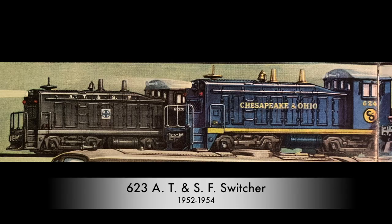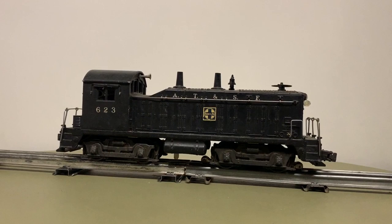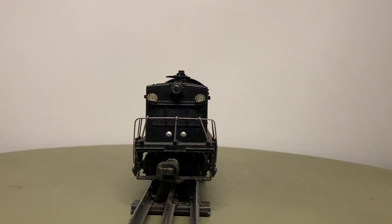This model was almost identical to the 622, but lacked the ringing bell. The Atchison, Topeka and Santa Fe Railway purchased 15 NW2 switchers. This company was founded in 1859 and was one of the larger railways in the US.